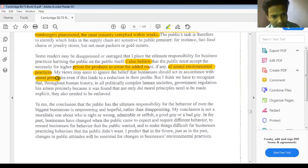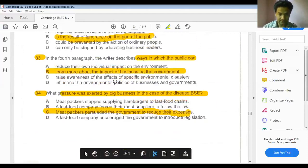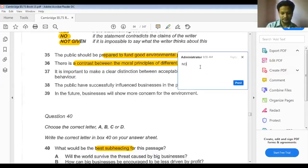But I think we have to recognize that throughout human history, in all politically complex human societies, this arises precisely. There's no information. Look here, what it says means in all businesses, okay, there is moral principle. There is contrast now. There is no information given. It doesn't talk about anything. It doesn't talk about the differences. So this is not given.